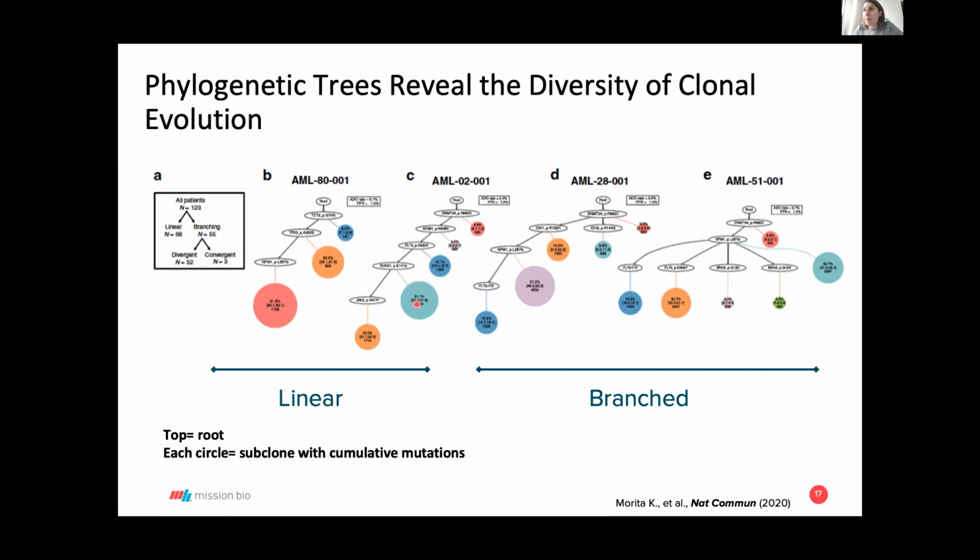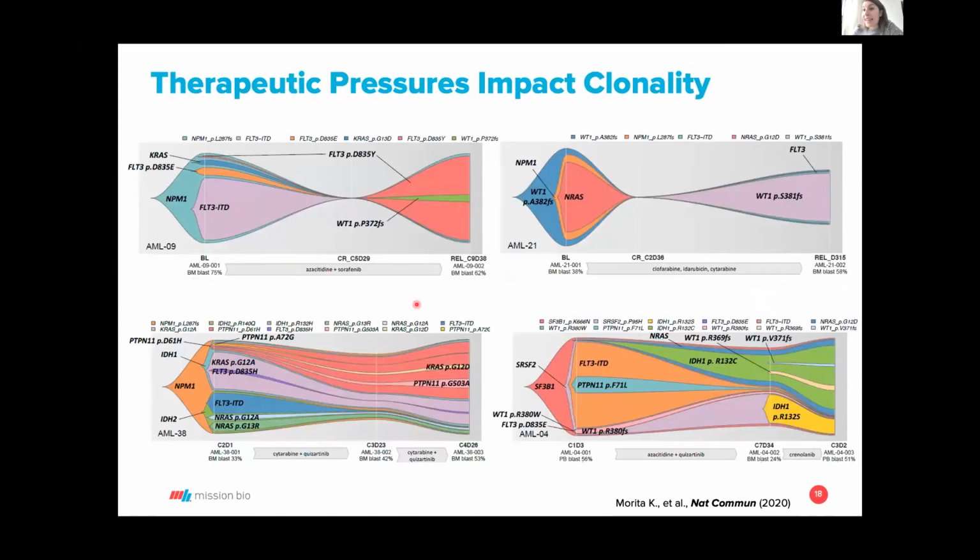But what does it mean? Of course, there are different types of acute myeloid leukemia, and they were also interested. You now know the pattern of co-occurrence and mutual exclusivity. You also know the evolution, what mutations are acquired and in which order. And then we move on to the clinics of it.